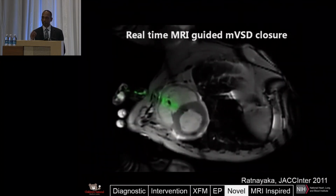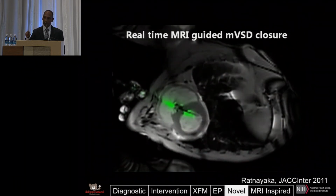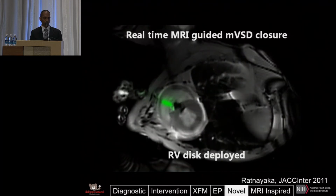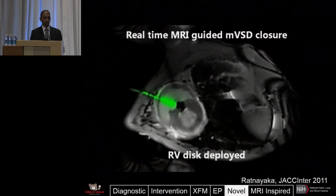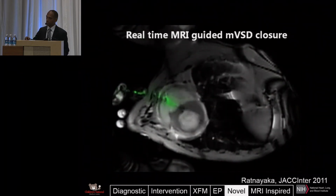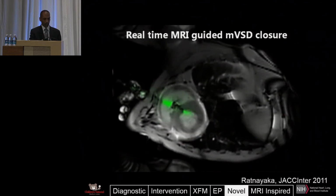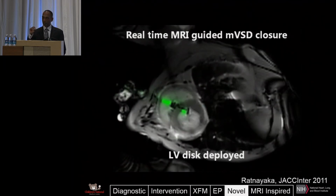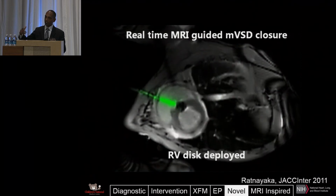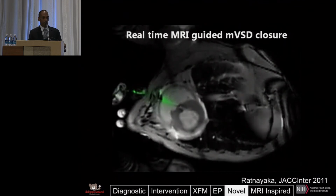And then once we do that, we enter the right ventricle, cross over with a wire, and then it's just your normal sheath and device. And here you can see the device being deployed to close the muscular VSD. The green signal is a cable. It's like a delivery cable, but it's plugged into the scanner, and then we overlay that signal. And we think that helps. You may not be able to tell here because of the movie quality, but when the one disc goes out, the signal gets a little different. And then the second disc goes out and it gets a little bit more different. It gets brighter, so that helps us figure out, hey, this is where we are.